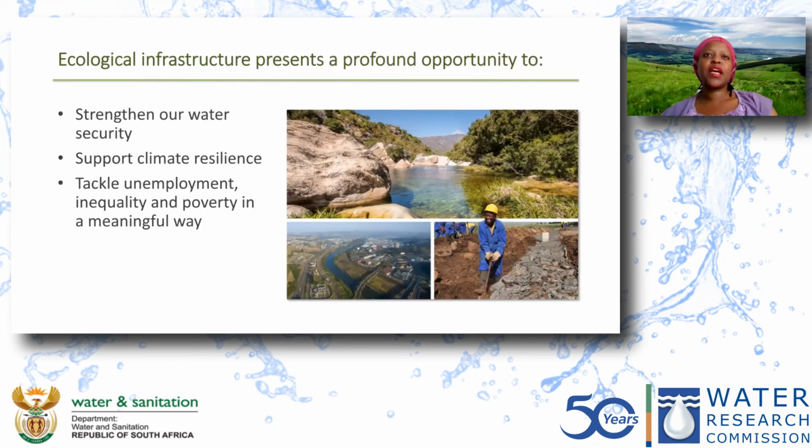So ecological infrastructure presents a very profound opportunity to strengthen our water security, support climate resilience, and tackle unemployment, particularly in these times where COVID-19 has hit very hard on our people in terms of employment. So the work that we do around ecological infrastructure interventions becomes really important in supporting people with jobs and alleviating poverty.